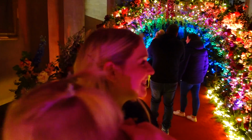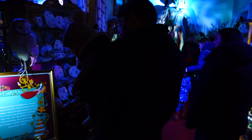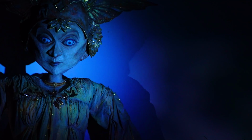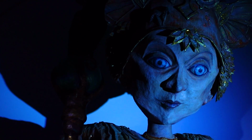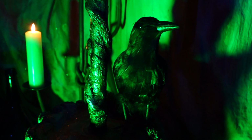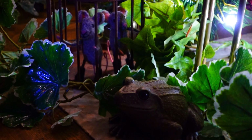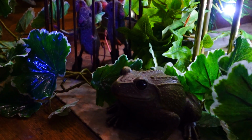It's amazing. So now we're going into a room about the wicked fairy that wasn't invited to the christening. Oh, quite spooky in here. There's this very scary kind of fairy witch. Wow. Again, the details are just incredible. There's frogs and mice in cages. There's so much detail, you just have to look for it. You could very easily just walk past it.